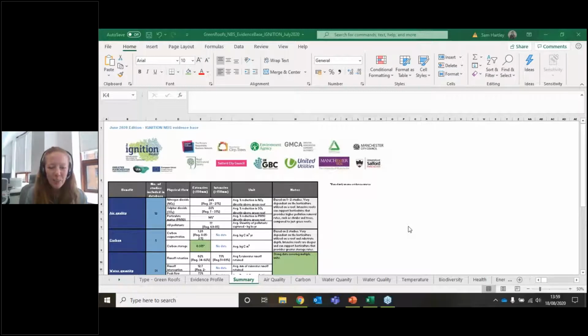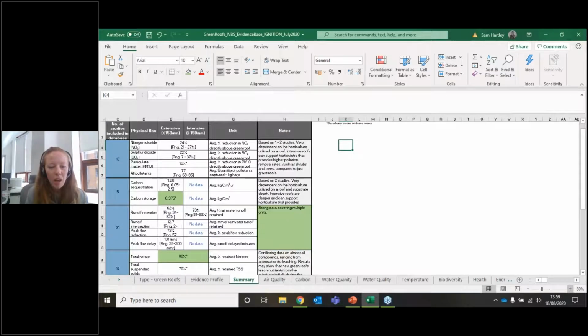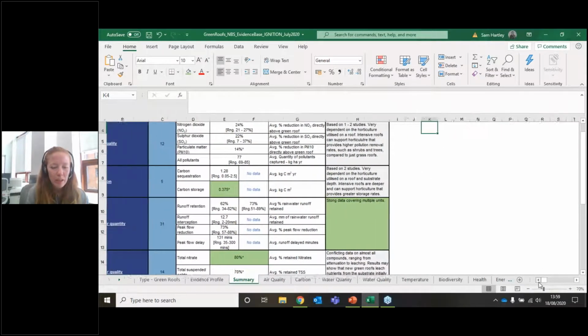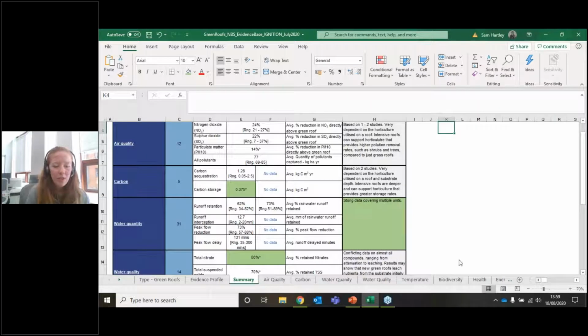And it's shown there. Sam, if you could zoom in a little slightly, that would be very beneficial. So as you can see, if you just shift to the left a little bit, we've just sort of reflected on each of the different benefit types, and where possible, we've provided some summary figures. And these summary figures are, in a sense, a mean of a mean.